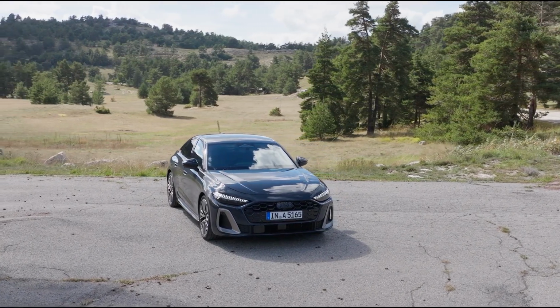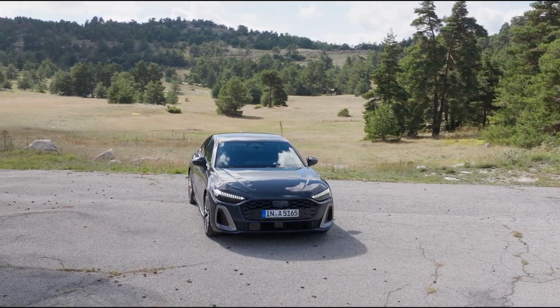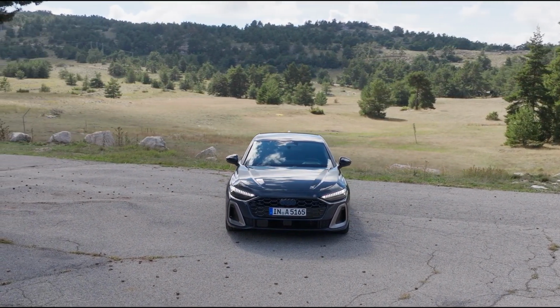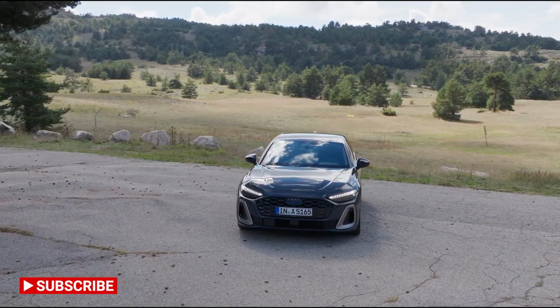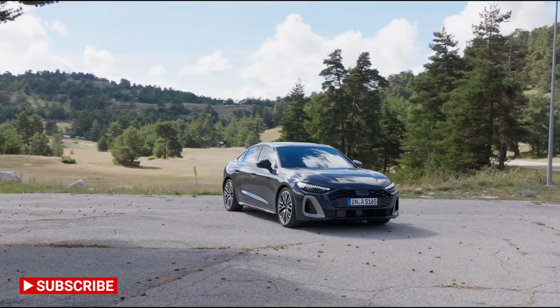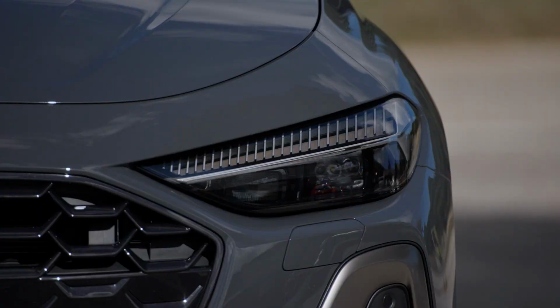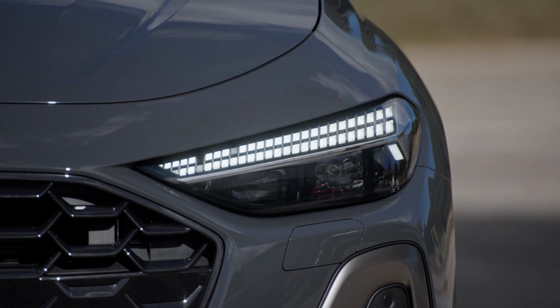So, starting with the design at the front, and you can tell that it has a different look to the previous version by having this pointier front end to it. This is helped by a much slimmer grille which houses the new Audi badge. We also get a new set of headlights with a changeable LED daytime running light graphic in it, like what you will find in other Audis in the range.